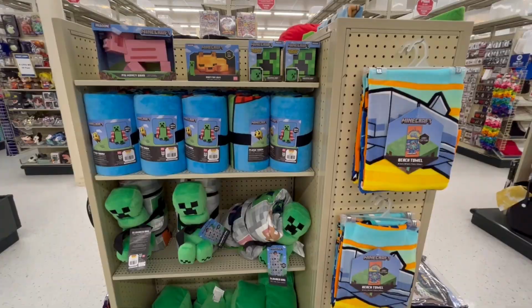When I was in the toy section, I did notice that they had a lot of popular toy brands right now, like Cocomelon, Bluey, Disney Princess, but they were just so expensive that it just wasn't worth it. They also had a section of just Minecraft stuff, and I've had some really good luck with Minecraft products in the past, so I did go through and scan everything, but again, the prices were just too high.